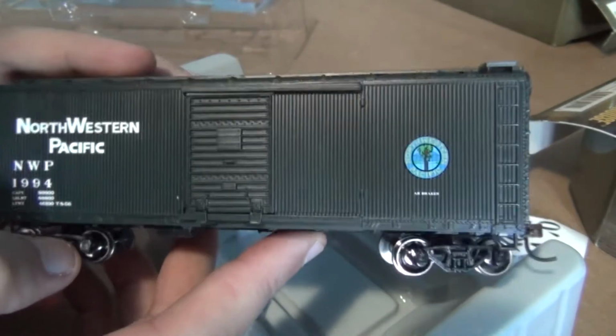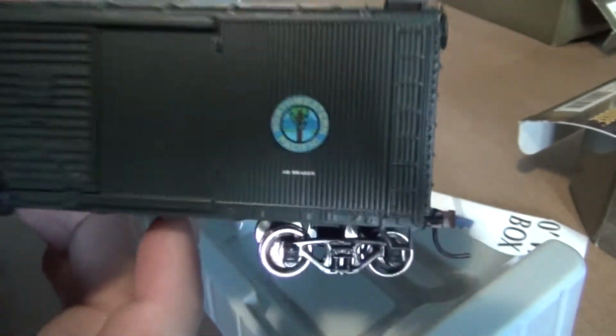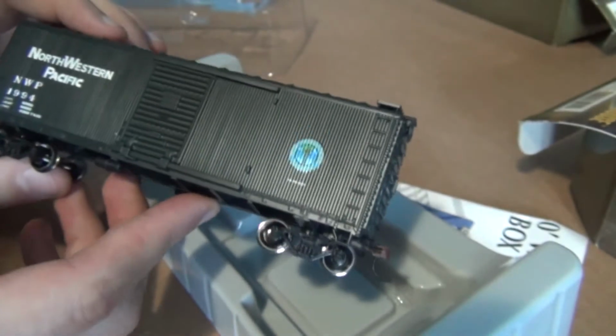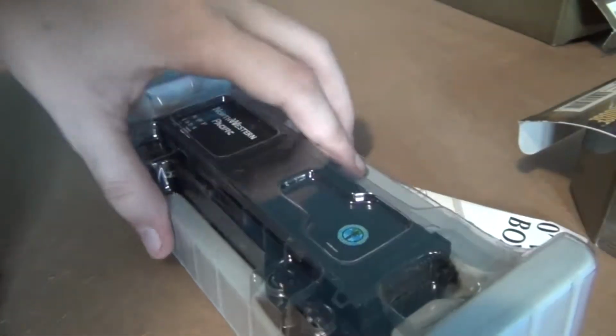It's one of those cars that I think is just simply elegant, if that makes any sense. I love that logo on there. You can't see it real well, but yeah, I love the logo on there. Plus, it's just a plain black boxcar. Let's move on to the last one.